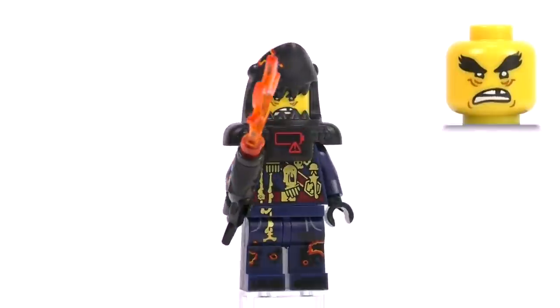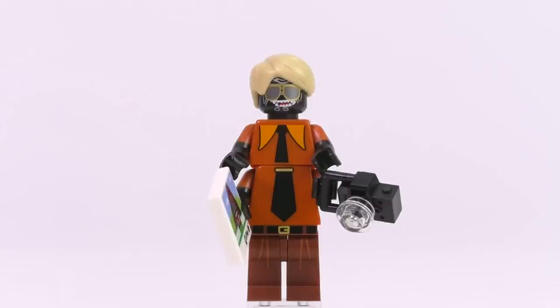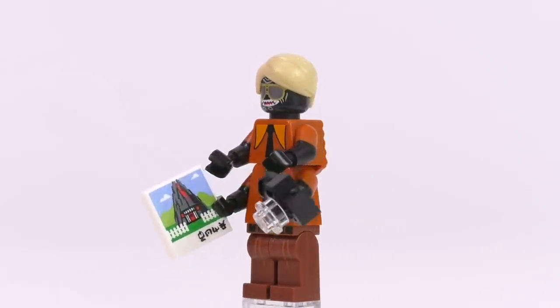And he looks like the more appropriate and intimidating bad guy commander, a little bit more than maybe the Shark Army General. Now, we showed basically a classic Garmadon off earlier, but these are some of the new Garmadons. Number 15 is Flashback Garmadon.